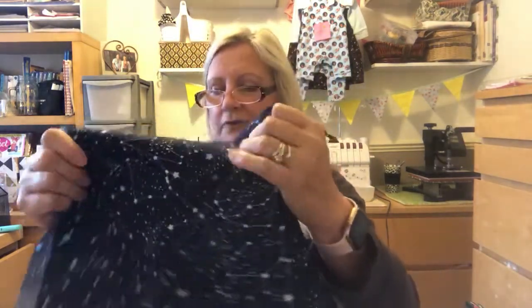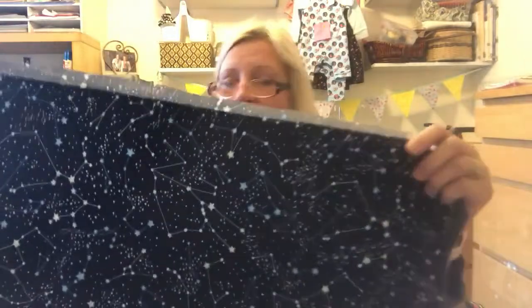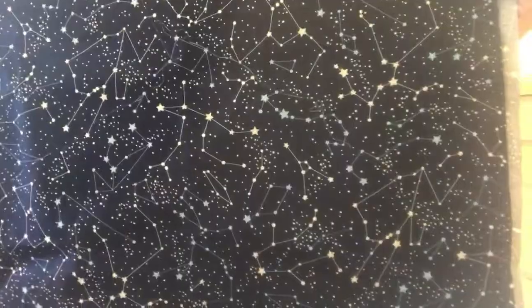I then got this lovely cotton fabric, and I got 1/2 metre because it was $4.99 a metre, but that's got the constellation on it. And I was going to make a cushion for my grandson, who's coming up for 4, and he loves the stars and the moon, so I thought that'd be nice to make him a cushion.